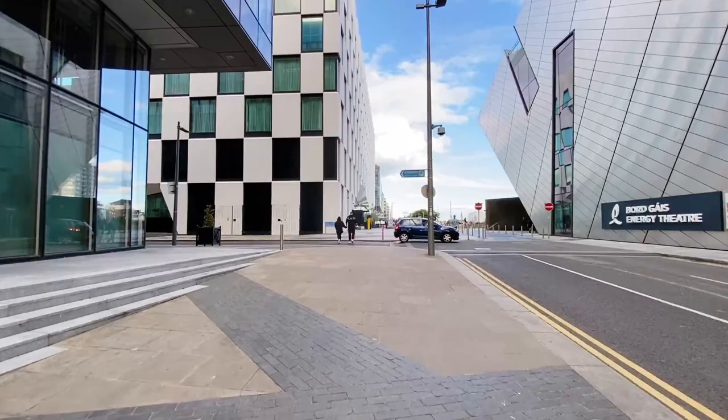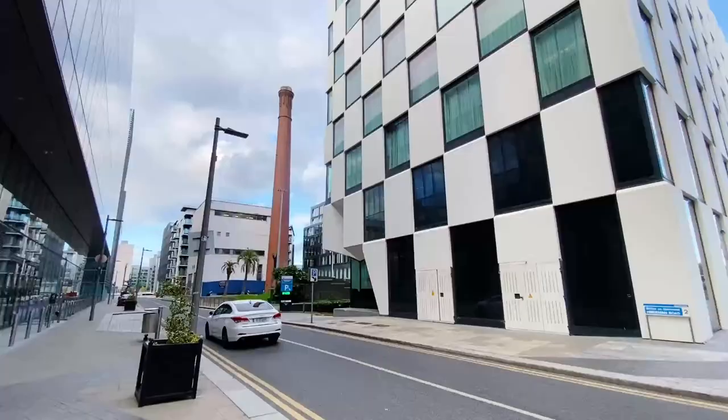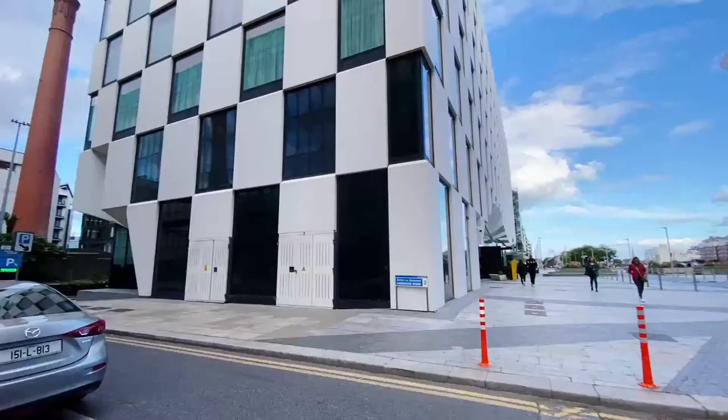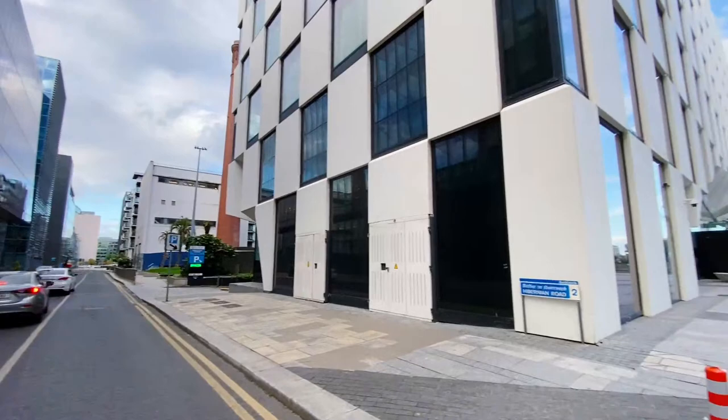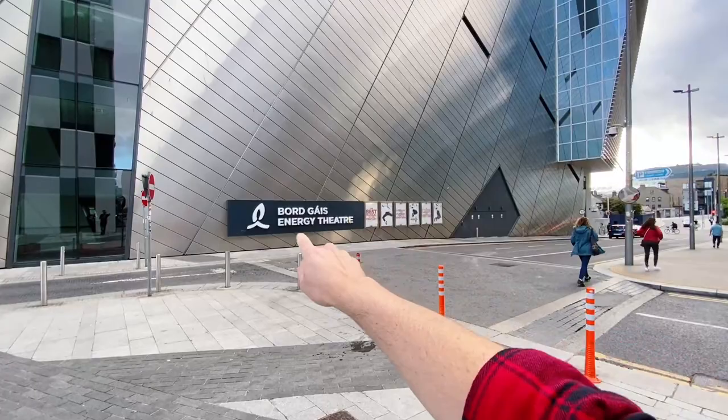Dublin has some fantastic Greek restaurants, says John. They do. Cloudy over here. And this theater, the Bord Gais Energy Theater, is playing Book of Mormon. That's kind of cool.